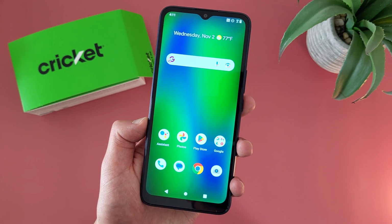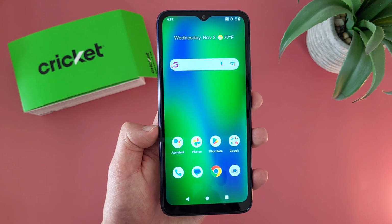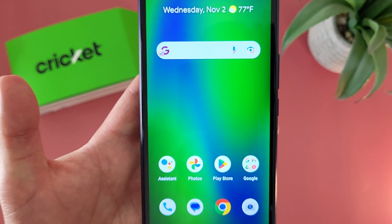Now my third reason why you might not want the Cricket Innovate E5G is the display quality. Now with this phone, we're getting a 6.6-inch LCD display with a resolution of 720p, a PPI of 269, and an aspect ratio of 20:9.